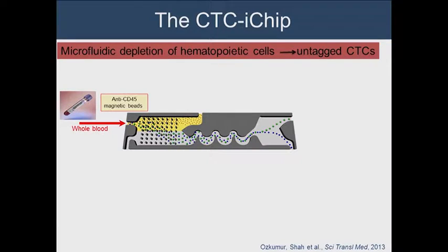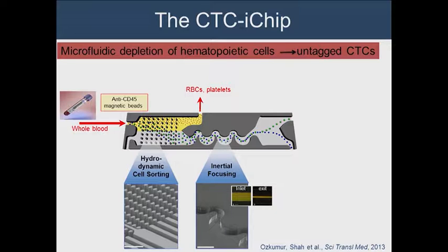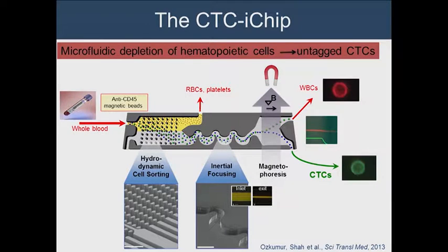This is the most recent version of the isolation device called the CTC-iChip. The i stands for inertial focusing device. And the advantage of this device is that you're able to isolate untagged CTCs from whole blood, and this is done through microfluidic depletion of normal hematopoietic cells from the whole blood. So starting with whole blood, we tag them with magnetic beads that are coated with anti-CD45 antibody. This goes through hydrodynamic cell sorting and inertial focusing. And finally, we end up with white blood cells in one tube and an enriched population of CTCs in another tube.